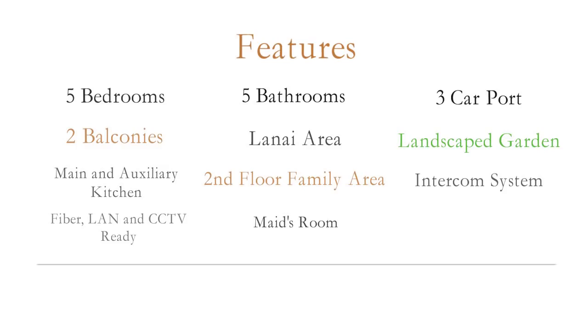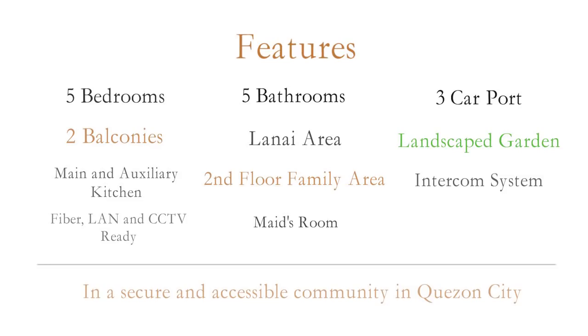And all this in an accessible and secure community that's just 10 to 15 minutes away from major thoroughfares in Quezon City. Now let's begin the tour.